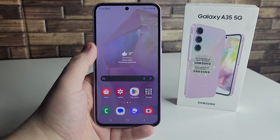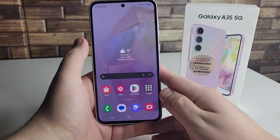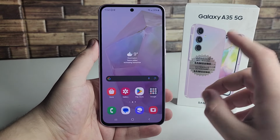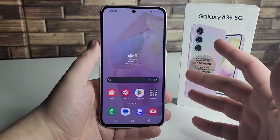So we have the pros out of the way of the Galaxy A35, and we have just 2 cons on the Galaxy A35. So not too many cons. Very rarely do I only have 2 cons on a device. They're very big cons, however. And the first one is going to be that this replaced the Galaxy A55, and I'm super salty about that.